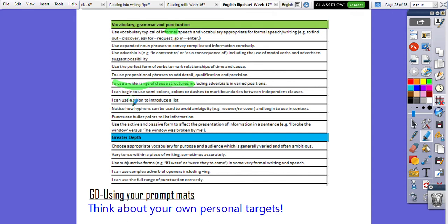For some of you, you know you're aiming for greater depth, so you might want to use things like subjunctive form. You might want to try and vary the tense if you're aiming for greater depth. Think about your own personal targets that you set yesterday. For some of you, that might be spelling high frequency words. Really focus on that today. Get that dictionary next to you if you've got one, or if not, see if you can use the internet to really check those high frequency words.